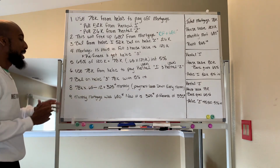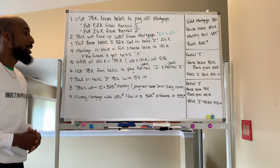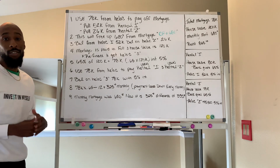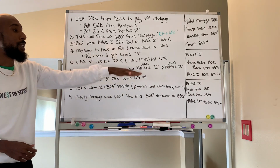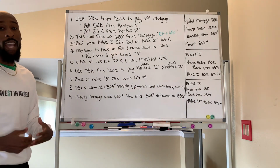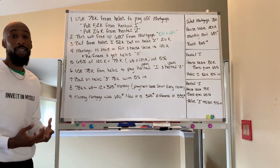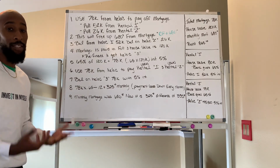All right, step 7, the balance on HELOC number 3, the newest HELOC, is going to be $78,000 with a 5% interest rate. So pretty much we have paid off the HELOCs from rental 1 and rental 2. Now they are paid in full, and we have transferred all that money into the property that I just paid off. Now it is on a HELOC and not a mortgage, so we're paying simple interest on it.